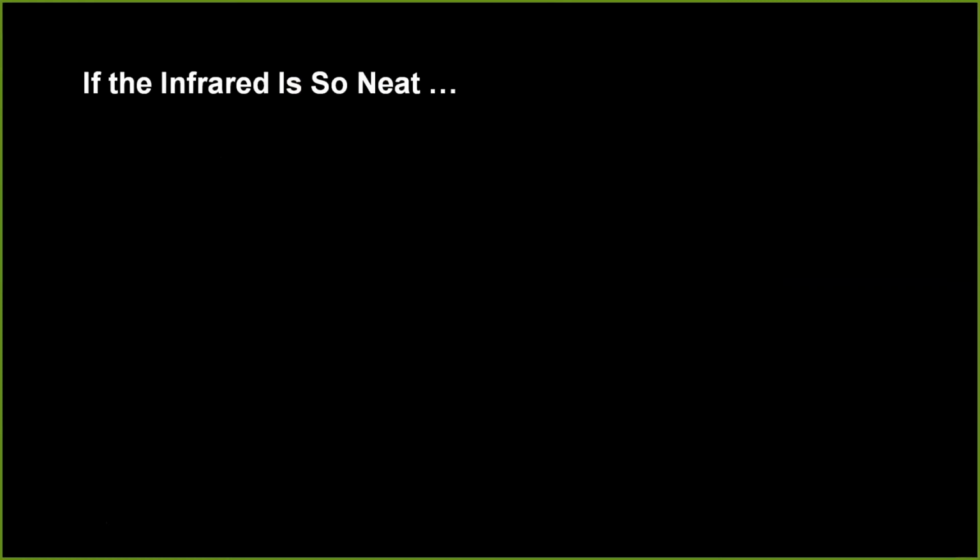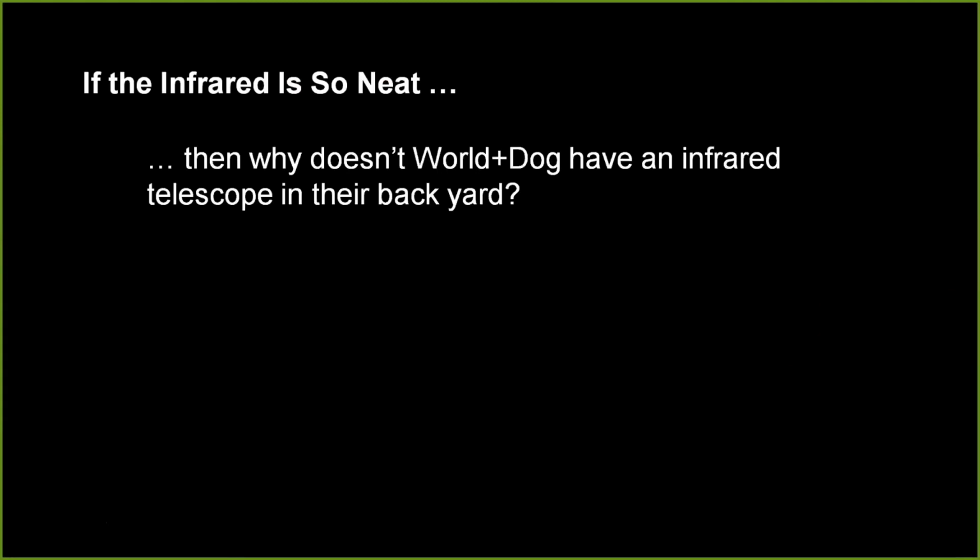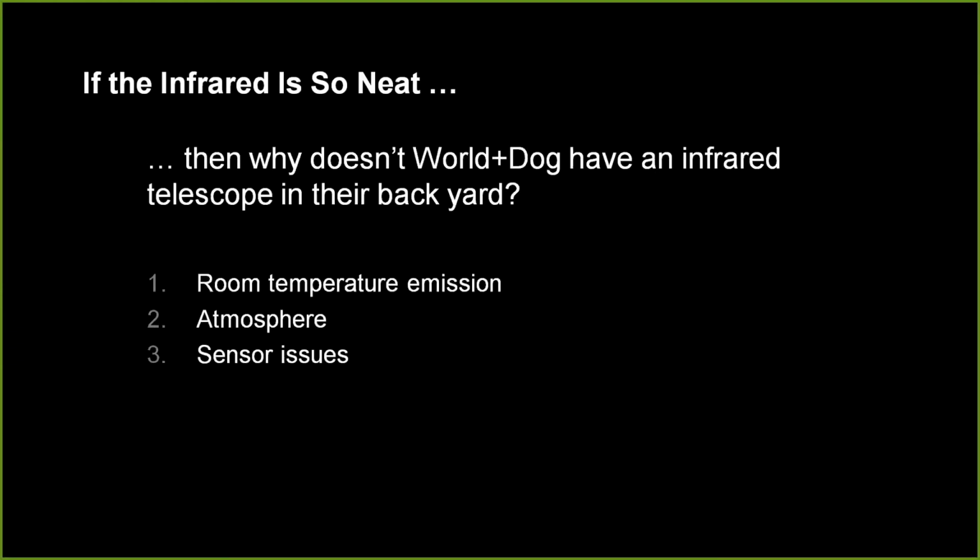Okay, so hopefully I convinced you that observing at infrared wavelengths is really neat. So if it is so neat, then why doesn't the average person with a dog have an infrared telescope in their backyard? Why can't you just stick one out in your backyard and join in the fun? Well, there are three problems. First is room temperature emission, and I will explain all these in gory detail in just a second. Another is our Earth's atmosphere isn't overly cooperative. And finally, the detectors themselves have some issues.